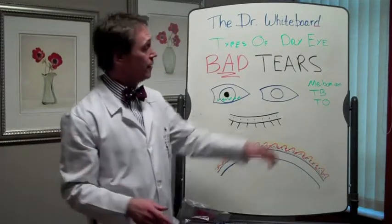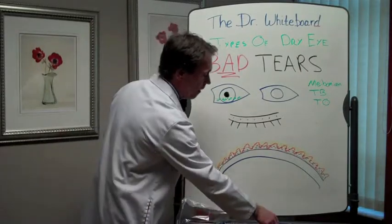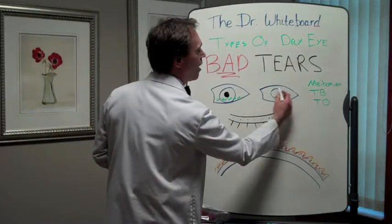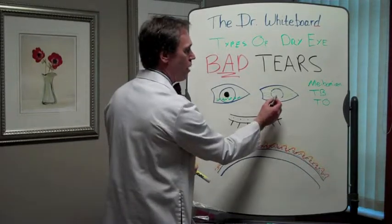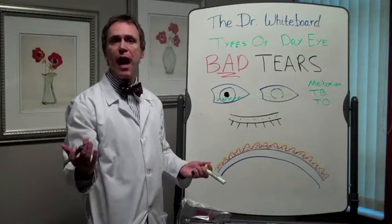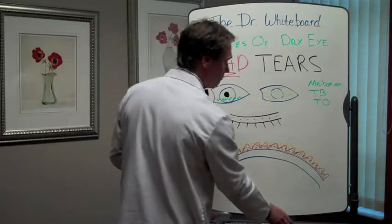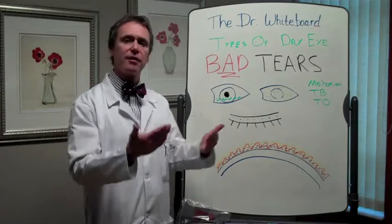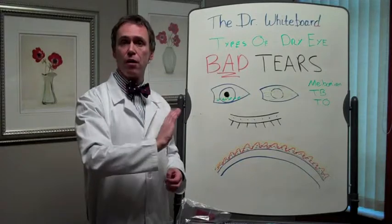The second thing we look at is the tear breakup time. How long do your tears remain over the front surface of the eye? When we put the dye in the front of the eye, it basically covers the entire front surface of the eye. What I'm looking at as the eye doctor is where's that first little black spot? That means that the tears are broken up, and when did it happen? If we don't see any breakup for at least 8 to 10 seconds, your tears are probably working pretty normally. But a tear breakup time of less than 8 seconds means that they don't work well enough. They're not keeping the front of your eye well enough lubricated.